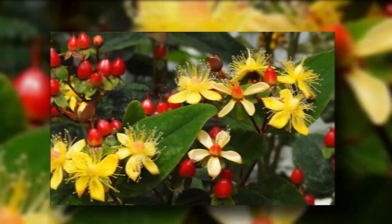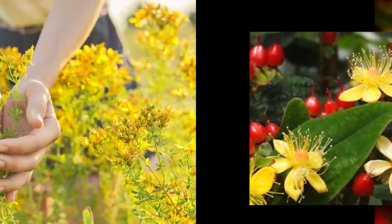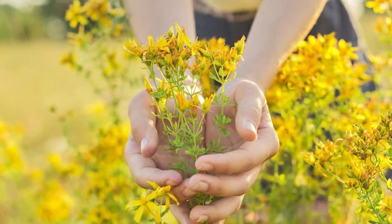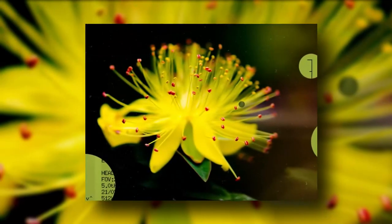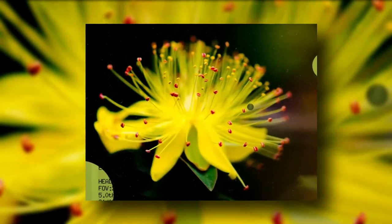A side effect is sensitivity to light, but this is only noted in people taking large doses of the herb. St. John's wort has been shown to cause dangerous and possibly deadly interactions with commonly used medicines. It is very important to always talk with your healthcare provider before using this herb.